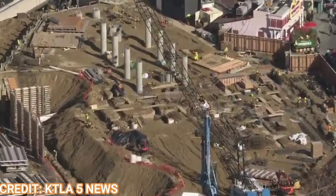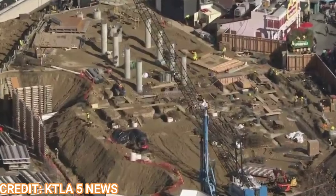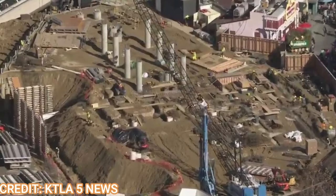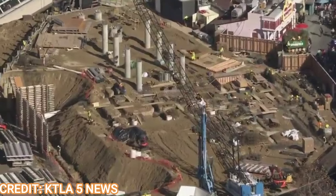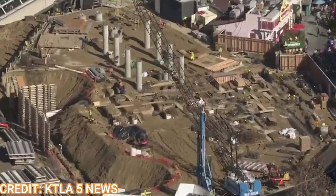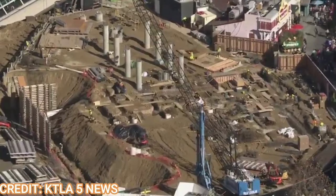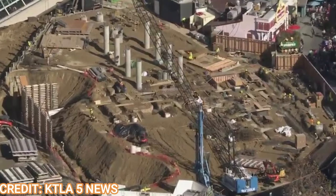I'm sure Universal will hopefully release official concept art soon. But the project looks fantastic, and these are actually all the aerial photos that KTLA has given us so far. So awesome that they flew over this spot for us. Their studios are just down the freeway on the 101, just a few miles down the road, so I'm glad they are able to give us some bird's-eye construction photos.